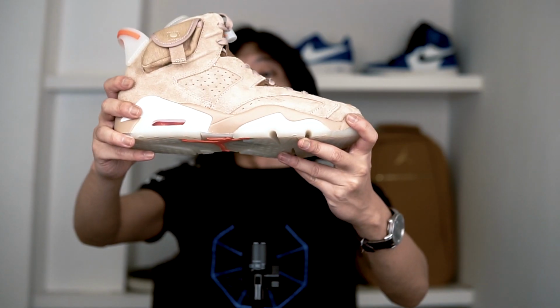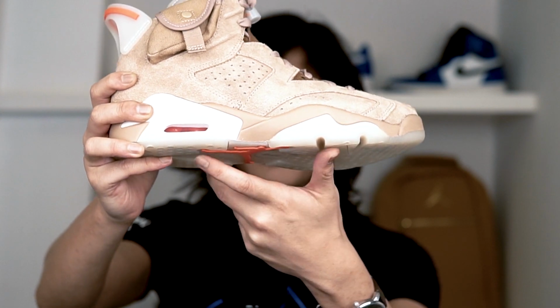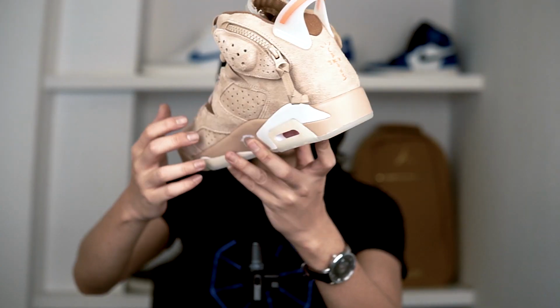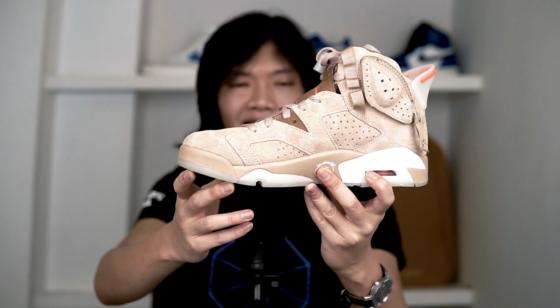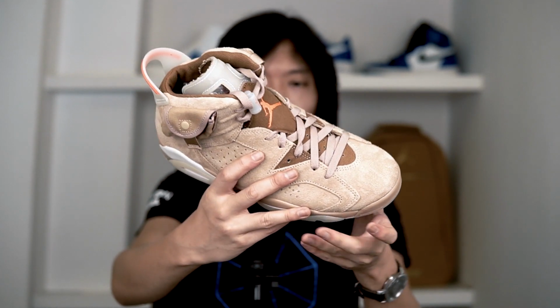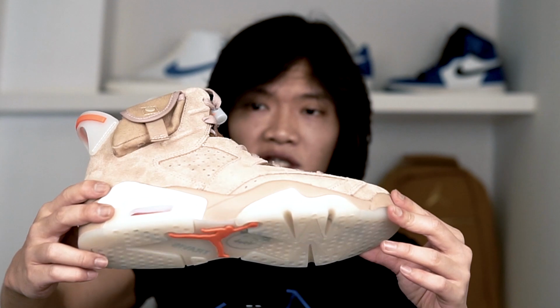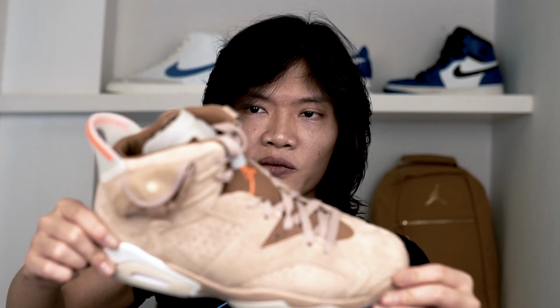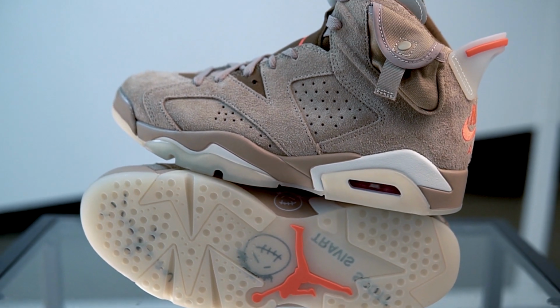Oh yeah, man, check it out. It is so beautiful, man. Oh damn, you might be saying another Travis Scott collab. Man, I'm gonna be saying they should make them every month. I don't care, man. It is just so beautiful, man. Check it out. This is the Nike Air Jordan 6 collab with Mr. Travis Scott. Yeah, man.